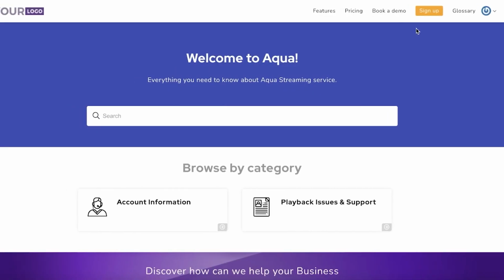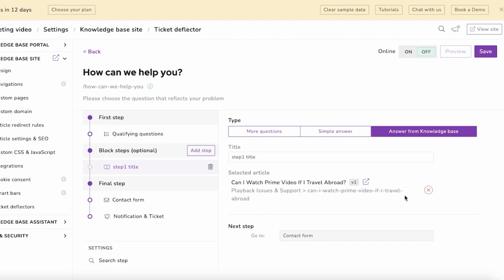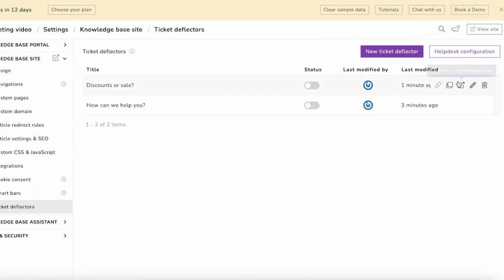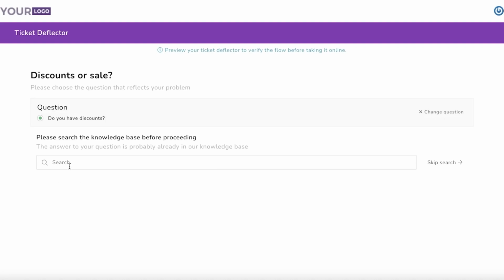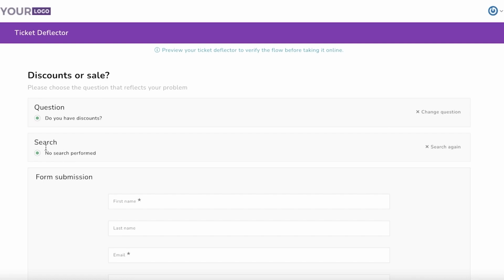So after your ticket deflector has been set up, not only that, but you can actually get valuable reviews on your ticket deflector as well. Depending on what kind of questions you are getting, you can also include a basic review of the questions. So you can make sure that the qualifying questions are accurate to what people are looking to get answered. If I have this, you can click on preview and knowledge base. Do you have discounts? Like so. We can skip the search and then we can get a form submission.